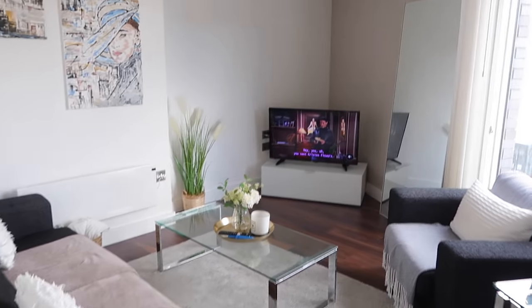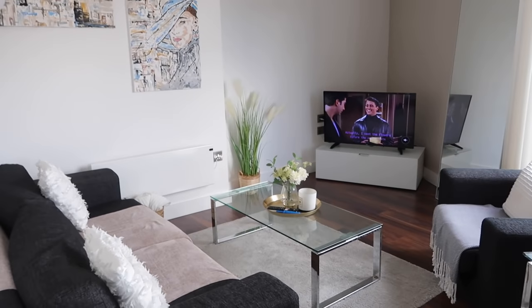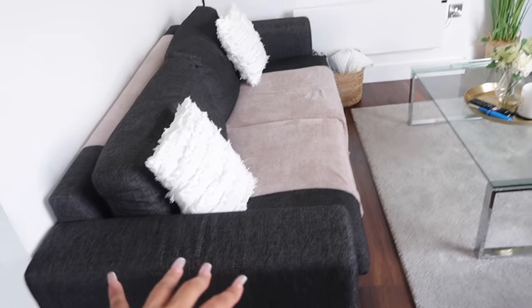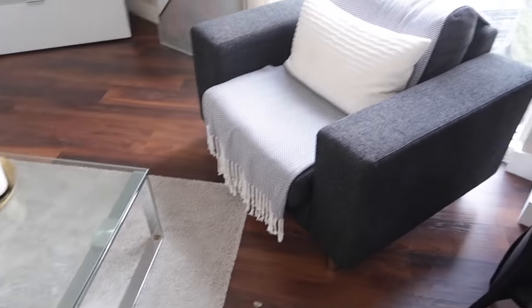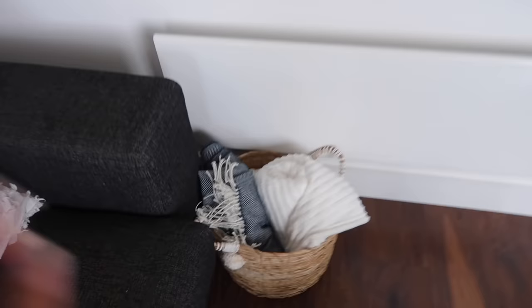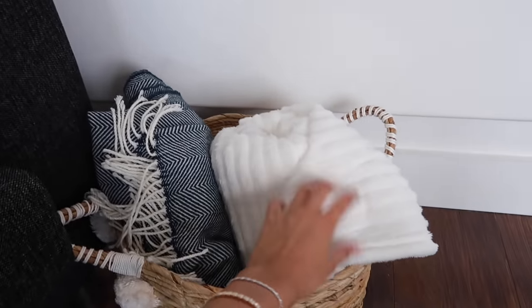And then you walk into here, and this is our living room area, which I think is my favorite bit of the whole flat. I just feel like it feels really homely. Sofa there, and then obviously a coffee table, rug, another sofa. And then right next to this big sofa, we've got this little basket. I'm obsessed with it. And in here, we've literally just got some throws.